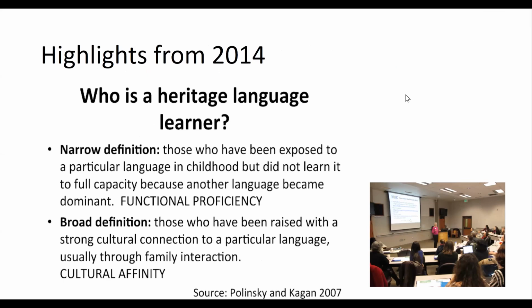So typically in the research field of heritage language learning, there's two definitions. A narrow definition, which is around functional fluency. In other words, what can the students or the people do in the language? And so they've been exposed to a particular language in childhood, which is why it's correct when you said either in childhood or with their family or at home and so on.